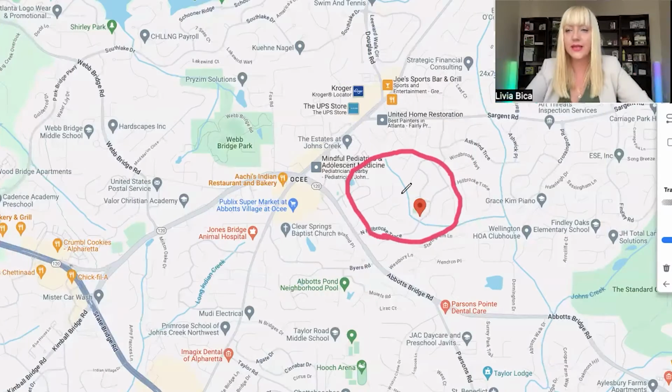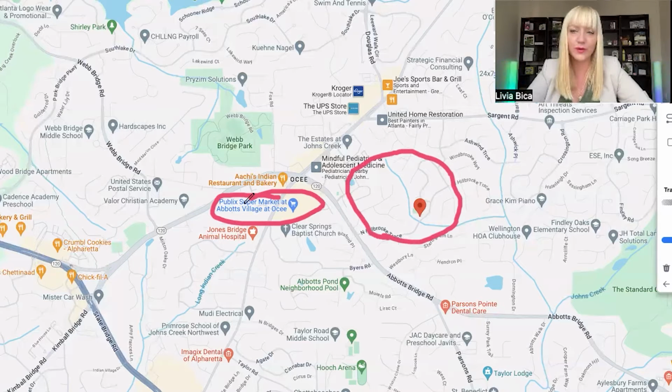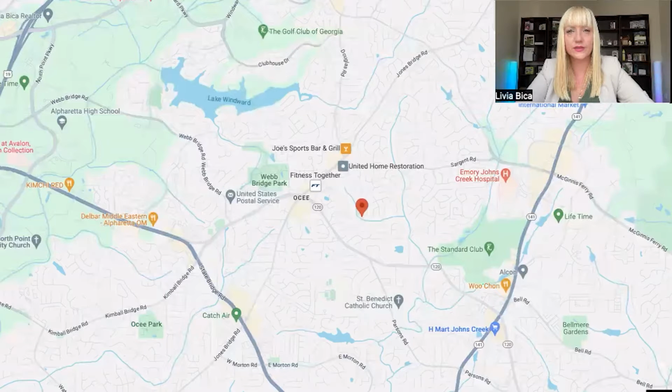Okay, so we are back in the office. So right next to Hillbrooke, you're gonna find here Publix, which is a grocery store. Very easy access to grocery stores everywhere in Johns Creek. You're gonna find Publix or Kroger or Walmart, H Mart, everywhere. They have them everywhere. Like here are all subdivisions and homes. Beautiful, beautiful setup. You have Highway 120 right here. Abbotts Bridge Road right here. So that was Hillbrooke, because we're gonna go see a different one.